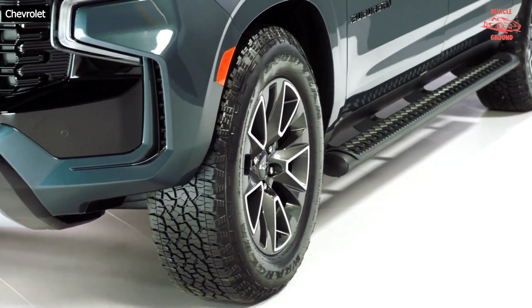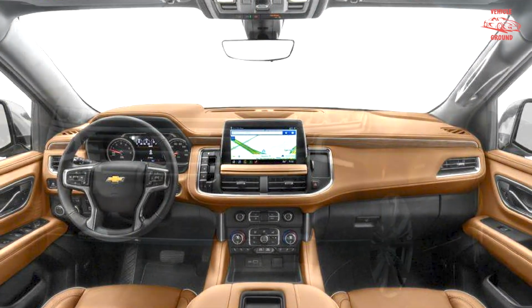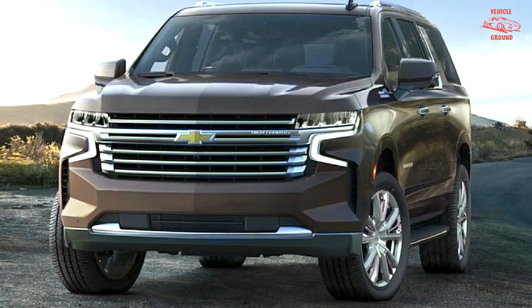The Premier also gets a number of exclusive features, such as a hands-free power liftgate, a rear seat entertainment system, and a wireless charging pad.